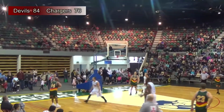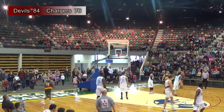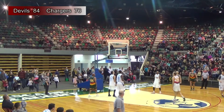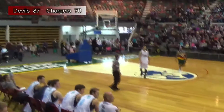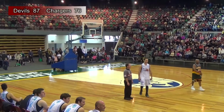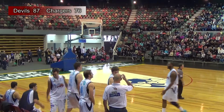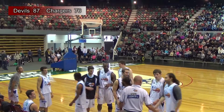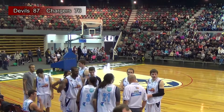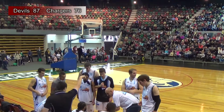Bruton looking, exploring, goes in to Dunn. The Devils slowed us down way too much as the 3 goes up. I think that might have been from Smith. And I think it was Smith or Bannerbeck, and the 3 goes down. So 87-76, something has happened. We couldn't follow the play there. Apologies for that. I believe there's a timeout being called. So this is going to round. I think this is the last play of the game as well. I've just been told in the ear mic.